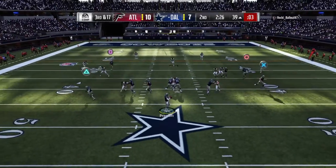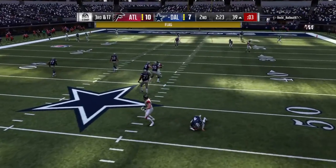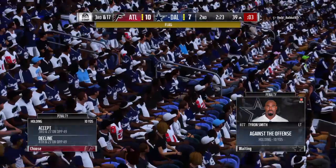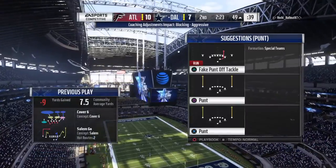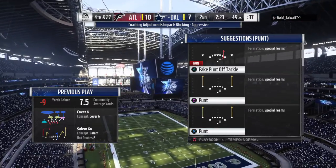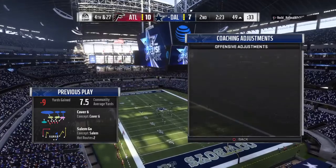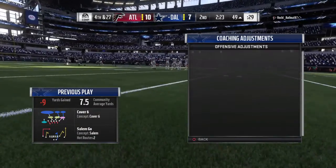3rd and long for Prescott. And the pressure will get to him. He goes down. Now there is a flag on the play, but this looks like holding on the offense. So instead of giving them another 3rd down, they'll decline it, brings up 4. Now that's smart football right there. You don't even have to really spend a lot of time considering it. Just know that you're probably going to get the ball back. Good job declining that penalty.